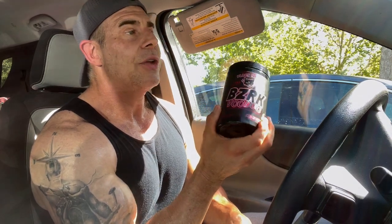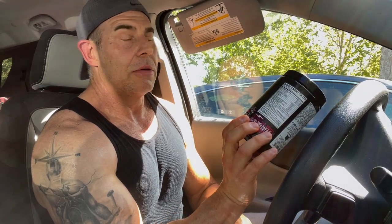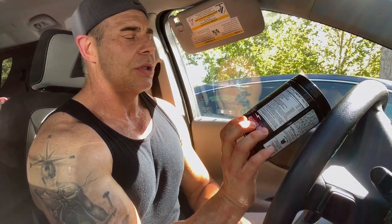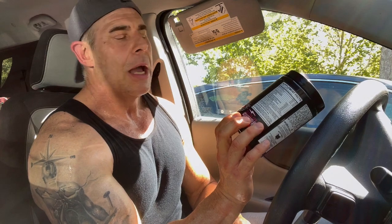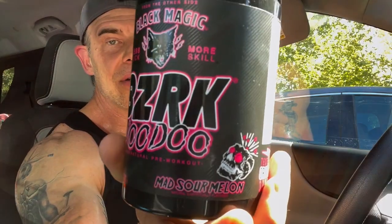I want to get right into the effects. Well, we got to get into the flavor. This is a Mad Sour Melon right there. Really good flavor. You're not going to be disappointed with the flavor at all.